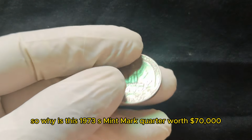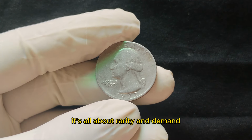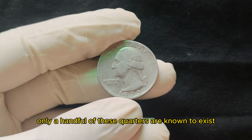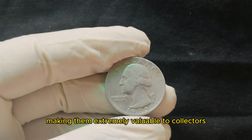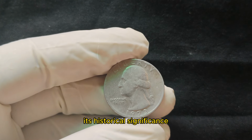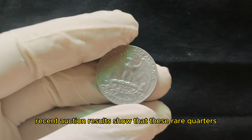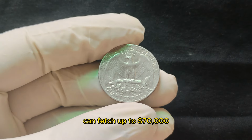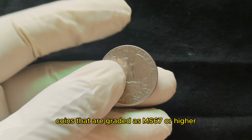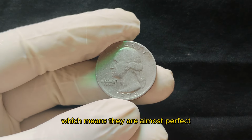So, why is this 1973 S mint mark quarter worth $70,000? It's all about rarity and demand. Only a handful of these quarters are known to exist, making them extremely valuable to collectors. The coin's high value is a combination of its limited number, its historical significance, and the meticulous condition required to achieve top dollar. Recent auction results show that these rare quarters can fetch up to $70,000, depending on their grade and condition. Coins that are graded as MS67 or higher, which means they are almost perfect, tend to command the highest prices.